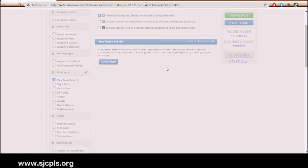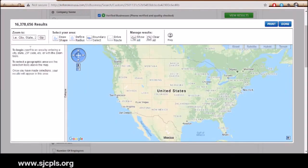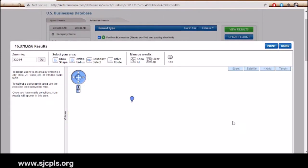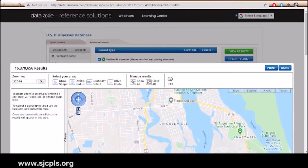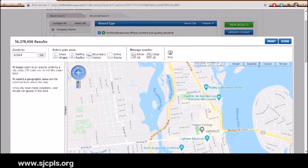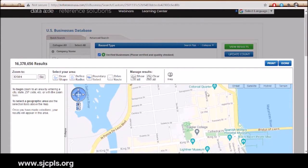And at first, it's going to come up with a map of the entire United States, which is far too much. You don't have enough money to pay postage for that direct mail. So we're going to type in our zip code 32084 and click on Go, and it will bring us a little closer. So now we can go ahead and zoom in a little bit more on the downtown area in St. Augustine. And let's say that your new business is going to be somewhere near Spanish and Hippolyta Street.